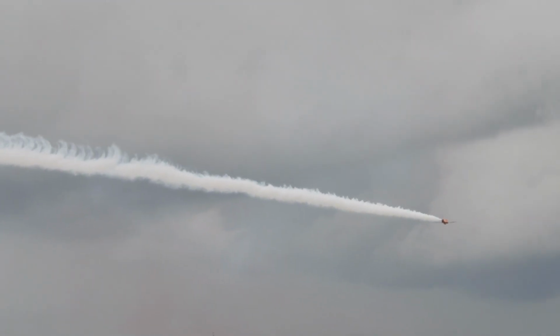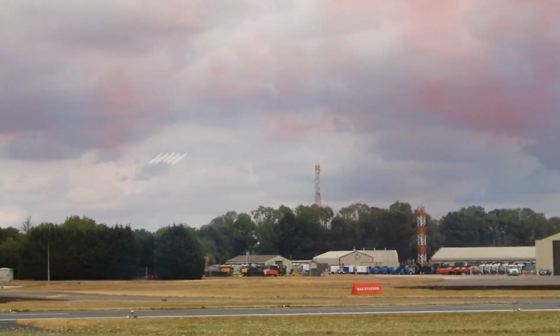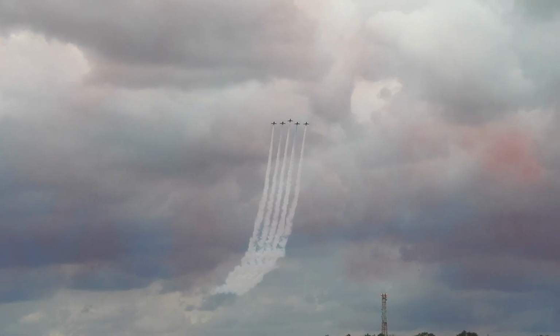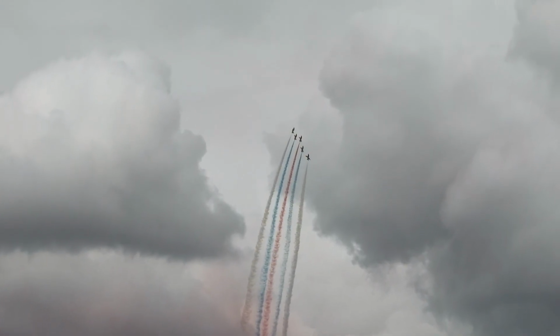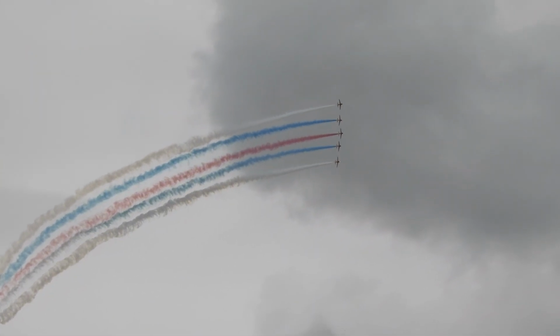Once again, as the synchro pair leave to our rear, look to your right 45 over the BAE Systems hangar in the distance. The white smoke comes on from Enid. Once again, our famous red, white and blue come on. Red 1 performs a barrel roll in the sky, leaving a snake-like smoke trail in a manoeuvre called the Serpent.